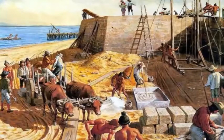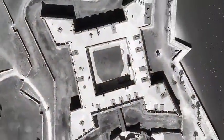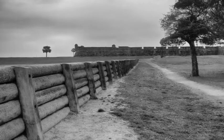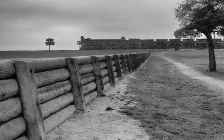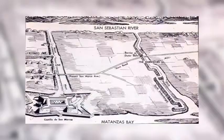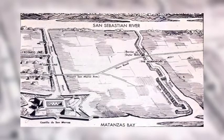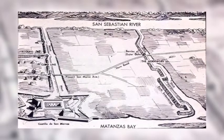A painting of the construction of the Castillo. Men create brick, scaffolding spans the side walls, and an ox cart hauls stone. An overhead view of the completed Castillo. After the 1702 siege, St. Augustine's defenses would be upgraded. The Kubo line, a wall protecting the north of St. Augustine, would be built out of palm logs and would have a small ditch. Another wall would be built along the San Sebastian River, and that would protect the western side of the city.